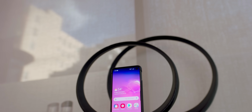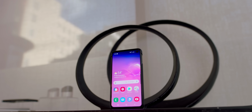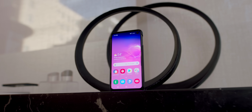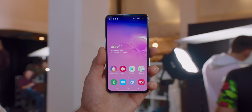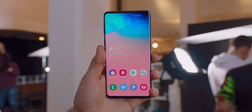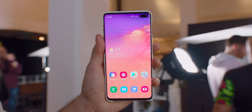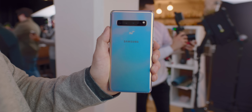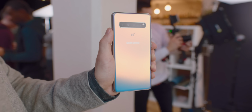So the Galaxy S10E is Samsung's budget approach and clearly an answer to the iPhone XR, and really the biggest difference across the 4 is going to be the screen size. The Galaxy S10E comes in at 5.8 inches, the Galaxy S10 at 6.1, the Galaxy S10 Plus at 6.4, and finally, the big mamma jamma, the Galaxy S10 5G, which comes in at 6.7 inches.